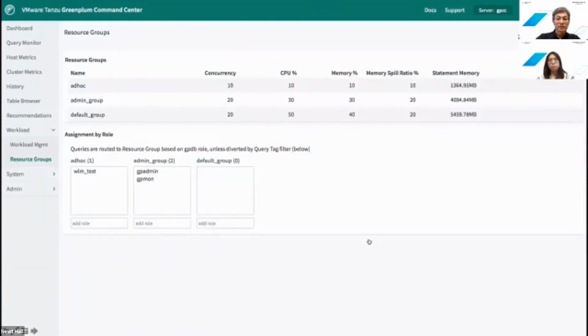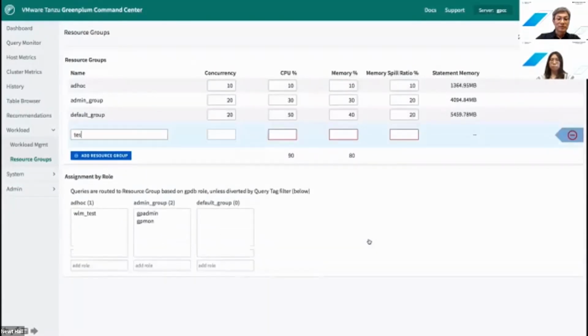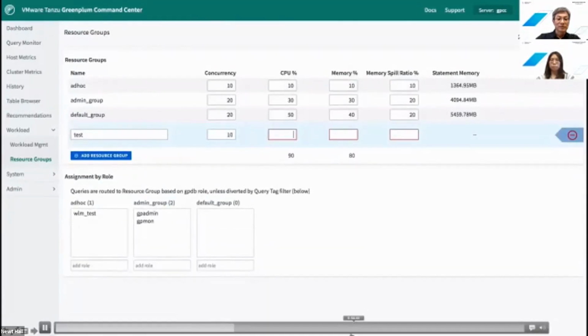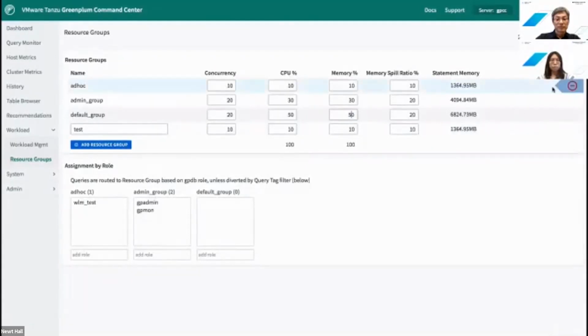This is the page to manage all your resource groups. You can add a new resource group here. You need to specify all these metrics. The CPU limit and memory limit cannot exceed 100%. Other than that, the settings should be dependent on your requirement. The more CPU and memory you assign to a group, the faster the queries will be processed.